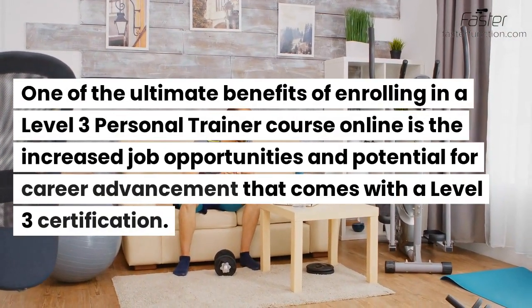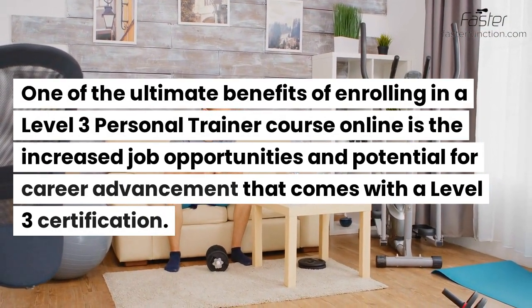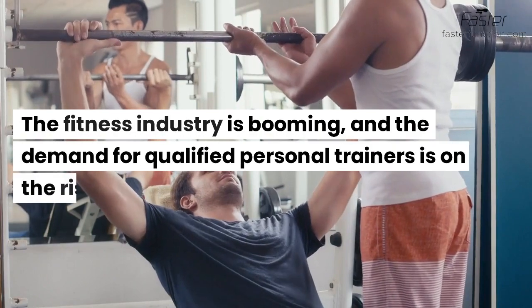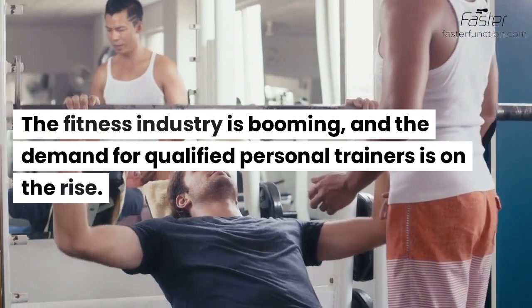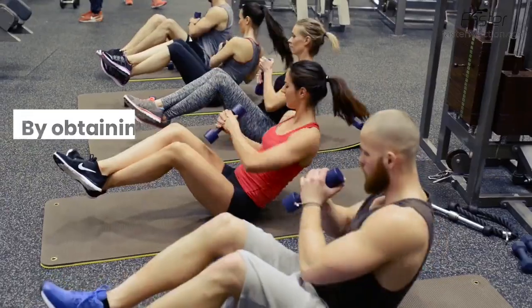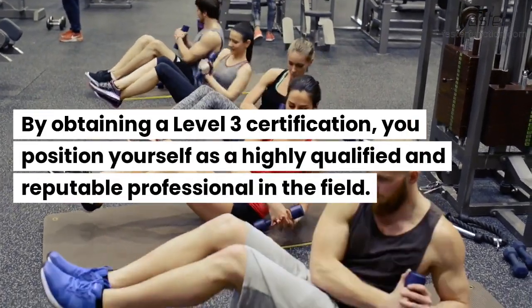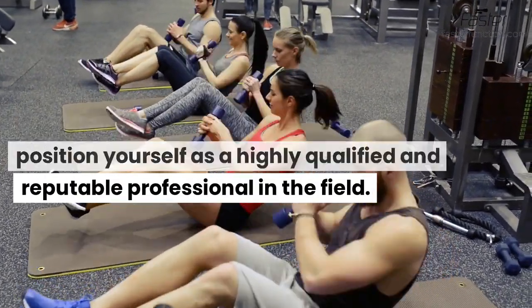the increased job opportunities and potential for career advancement that comes with a Level 3 certification. The fitness industry is booming, and the demand for qualified personal trainers is on the rise. By obtaining a Level 3 certification, you position yourself as a highly qualified and reputable professional in the field.